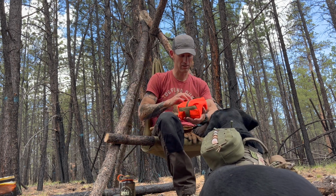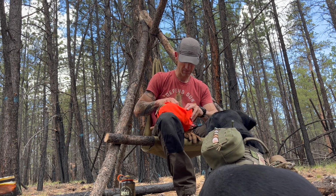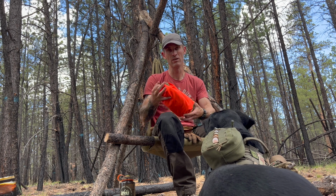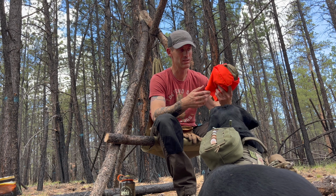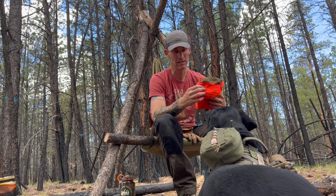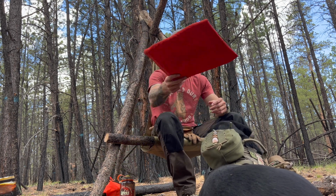Possibles pouch, there's another video, it looks a lot like this one. It's in the same location, and I take the same thing in it too. The only thing that changes in this is in the winter, I usually have a couple hot hands in here, but everything else stays the same. So I know that if I grab this, there's certain things that I'm always going to have in this pouch.